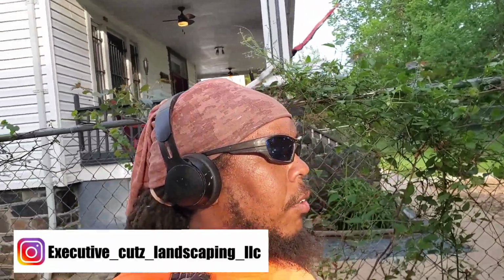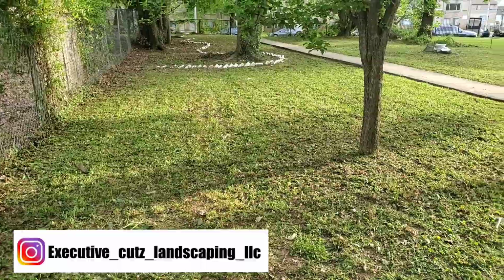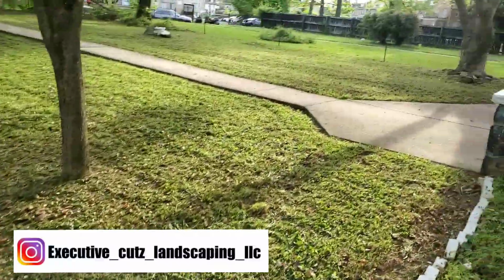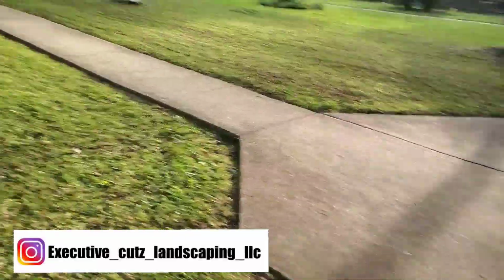All right, let me show y'all the front here. Y'all remember how tall it was and how crazy it looked. No grass, no nothing there. They got it looking decent now, y'all. All right, look at that. Got this yard looking decent now, okay?